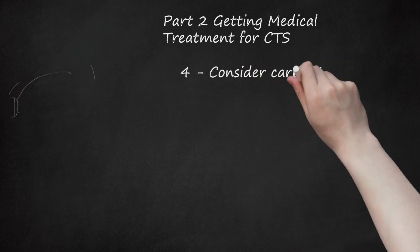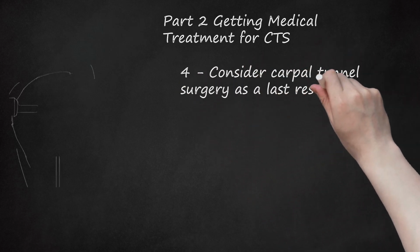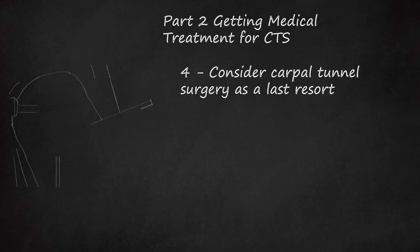4. Consider carpal tunnel surgery as a last resort. If all other home remedies and treatments fail to eliminate your CTS symptoms, then your doctor may recommend surgery. Surgery should be thought of as a last resort due to the risks of causing more damage, although it can completely relieve symptoms in a decent proportion of patients. The goal of CTS surgery is to relieve pressure on the median nerve by cutting the primary ligament pressing upon it. CTS surgery can be performed in 2 different ways: endoscopic or open surgery.